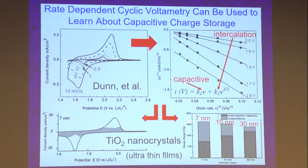Okay, so once you have these constants at any given sweep rate, you can take a CV curve and you can say, okay, at this potential, 100% of the current that I measured was capacitive, and at this potential, 50% of the current that I measured was capacitive, and 50% was diffusion controlled.